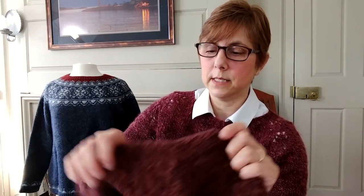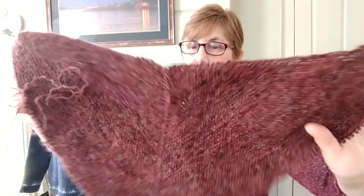And what I discovered, just because I wasn't paying attention, no fault of the pattern whatsoever, all of a sudden it just hit me and I was like, oh my goodness. What I realized was that I was doing the increases on every single row. And what happens then is that it's happening too fast. So all of a sudden I have hundreds of stitches on the needles, and I don't have a lot of heft yet. I don't have a big enough piece of fabric.